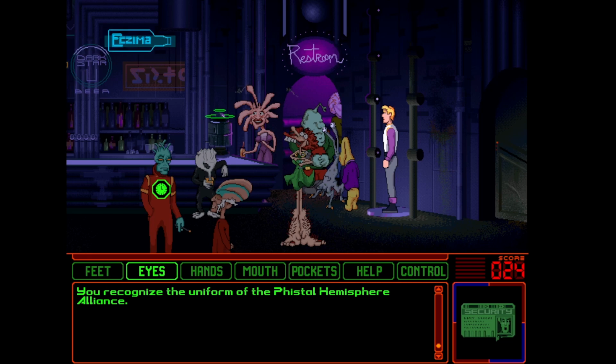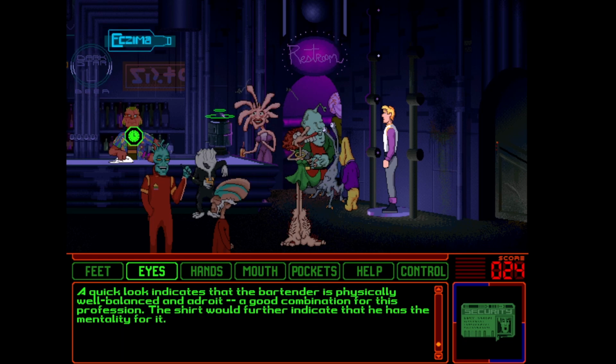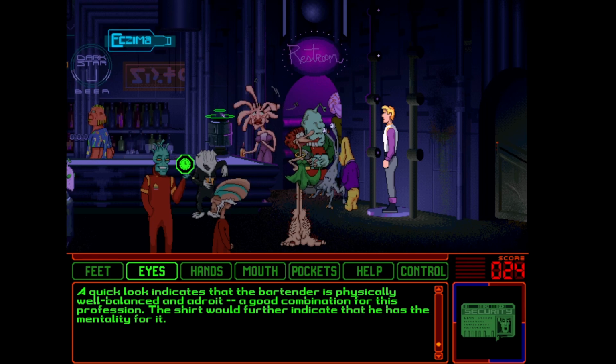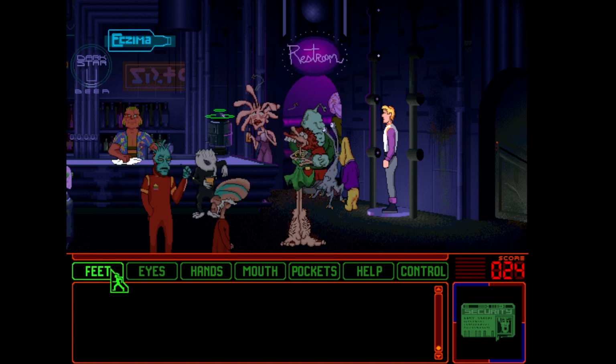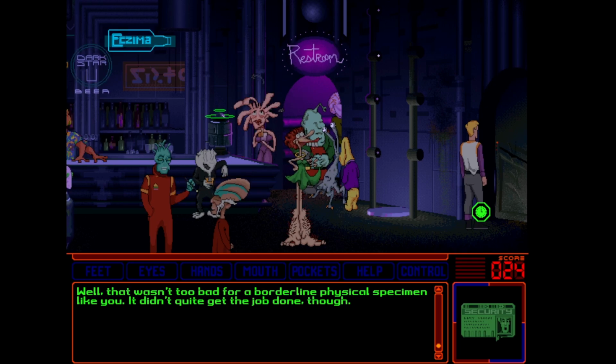You recognize the uniform of the Fistal Hemisphere Alliance. A quick look indicates that the bartender is physically well-balanced and adroit. A good combination for this profession. The shirt would further indicate that he has the mentality for it. Well, that wasn't too bad for a borderline physical specimen like you. It didn't quite get the job done, though.